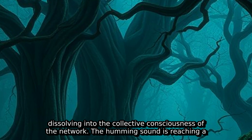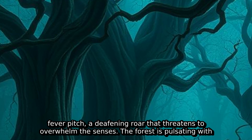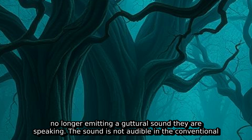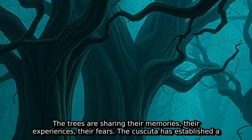The humming sound is reaching a fever pitch, a deafening roar that threatens to overwhelm the senses. The forest is pulsating with energy, a living, breathing organism that is awakening to its full potential. The silent oaks are no longer emitting a guttural sound, they are speaking. The sound is not audible in the conventional sense. It is a telepathic communication, a direct transfer of thoughts and emotions. The trees are sharing their memories, their experiences, their fears.